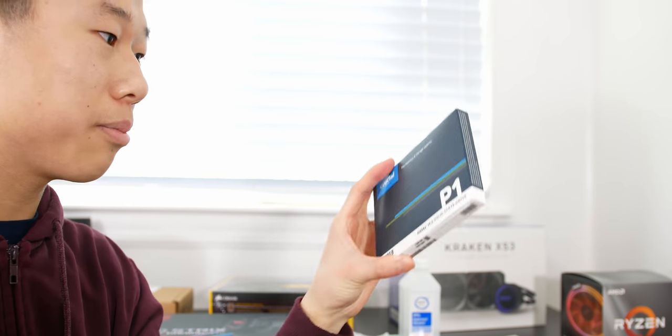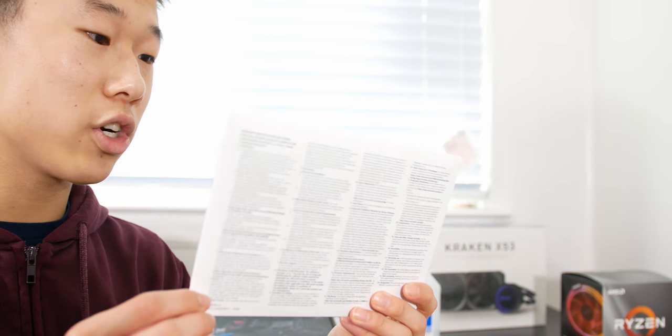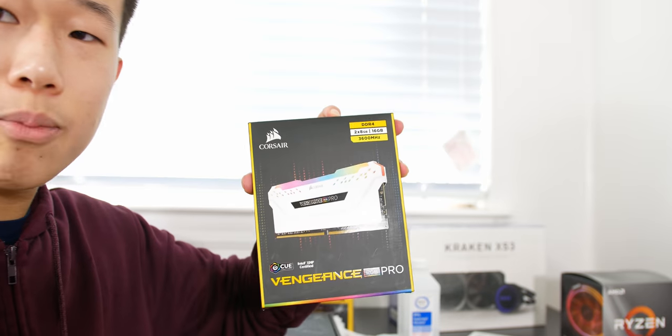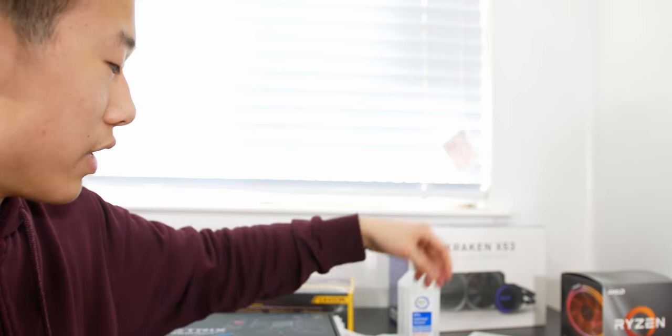For the SSD, to put Windows 10 on, we got a 500GB NVMe SSD from Crucial. We also have Windows 10 Home. This is an OEM version for the operating system. Of course, we have to go with the OEM version because I'm going to be building this for someone and I don't want to get sued by Microsoft. For RAM, we have 2x8GB, 16GB in total, 3600MHz in the white color. This is from Corsair, the Vengeance RGB Pro.